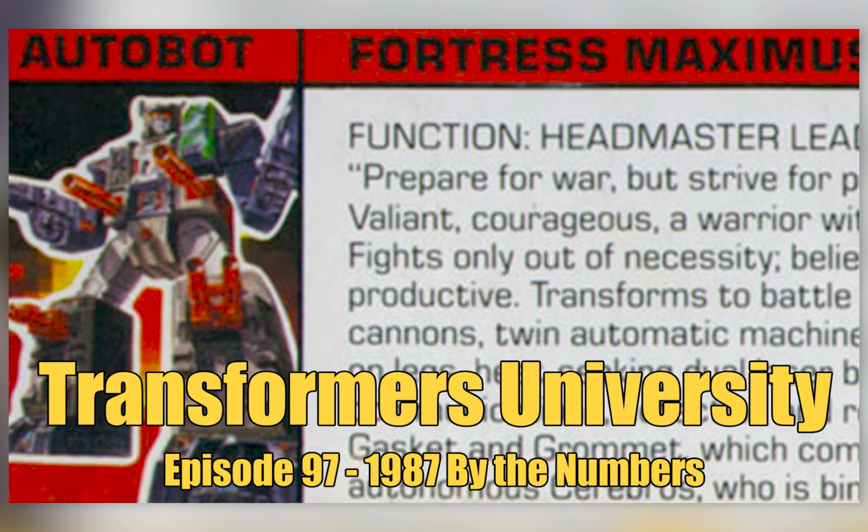So that's the mix that we have of Autobots in various function fields, as I like to call them in my notes. But let's get into those numbers. The numbers here we're going to talk about are the rankings for strength, intelligence, speed, endurance, rank, courage, firepower, and skill. And we kick things off with strength.